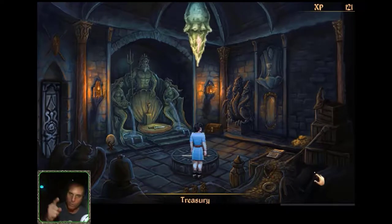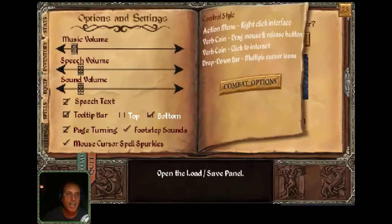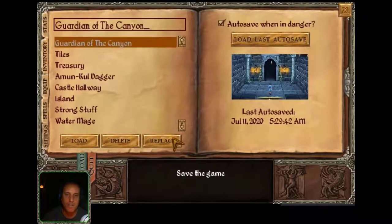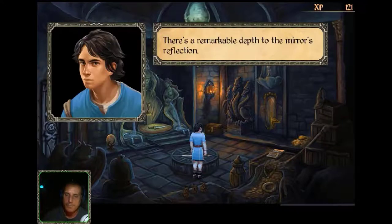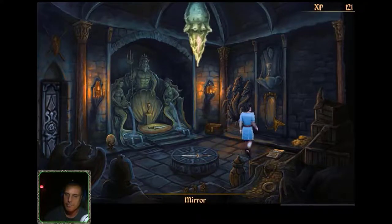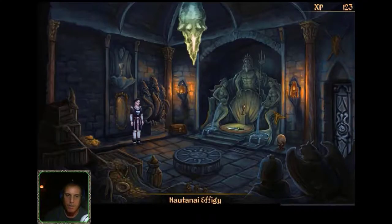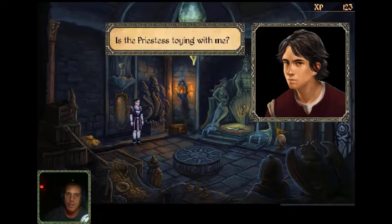Woohoo! Oh yeah, that's how it feels to get that puzzle solved. Save this game as Guardian of the Canyon. Replace, yes. And what's this, a mirror? There's a remarkable depth to the mirror's reflection. Apparently, we have to examine this mirror. Now walk through, it's a portal to a parallel universe. Oh wow, that is weird. Is the priestess toying with me?